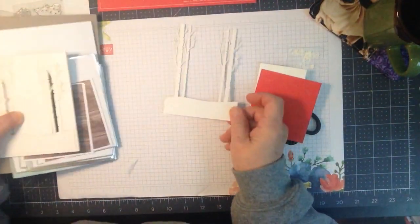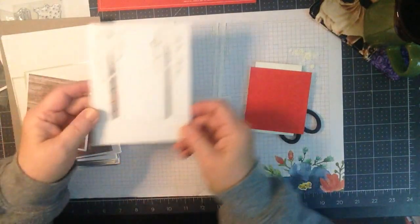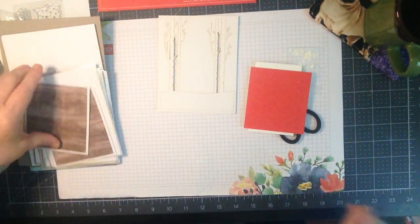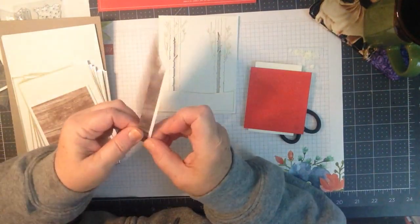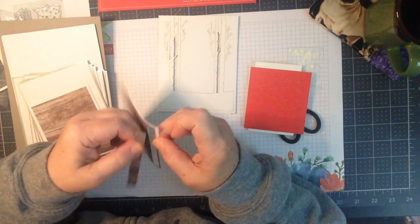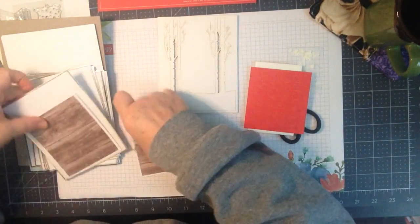Look at those. Oh, they're still getting kind of funky. There we go. Maybe I was just too close. So we got a whole bunch of them. And we have a whole bunch of these, which are little strips of what looks like wood.